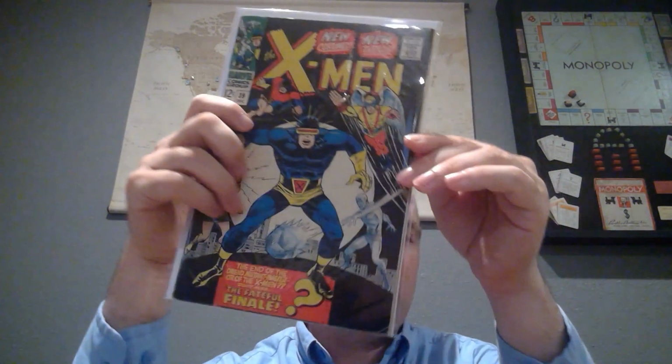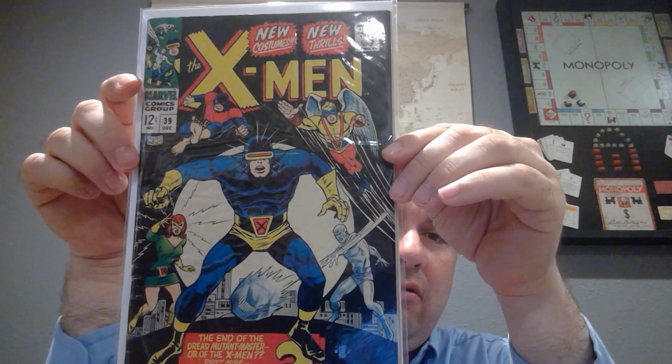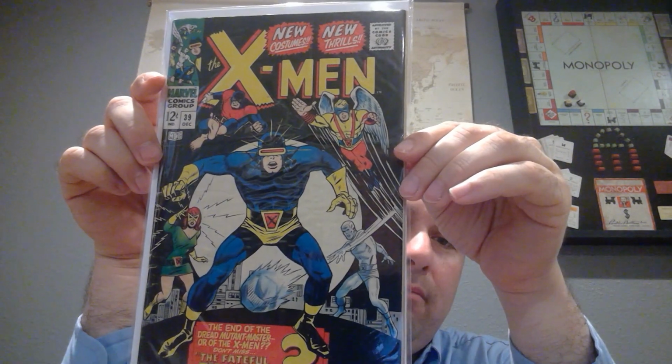We got 39. So this one has a little more value on it because this is the first new costume issue. Instead of all wearing yellow and black, they all get their own costume.